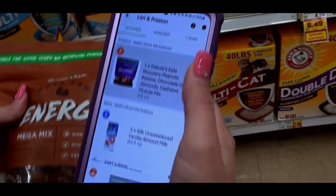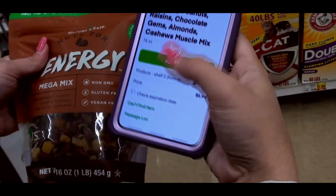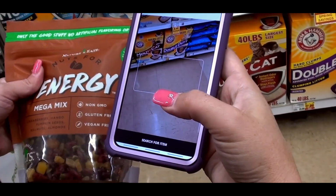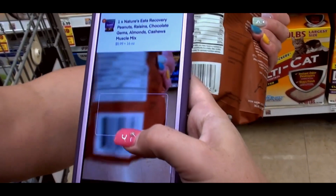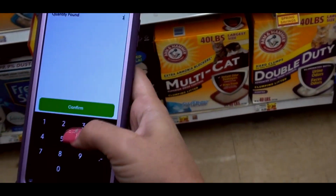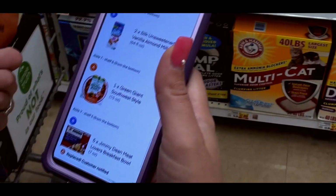Go to that one, select it, and go back down to can't find item. And then select replacement, and then scan that. And then 1, and then confirm. So we have confirmation that that was the one that she wanted.